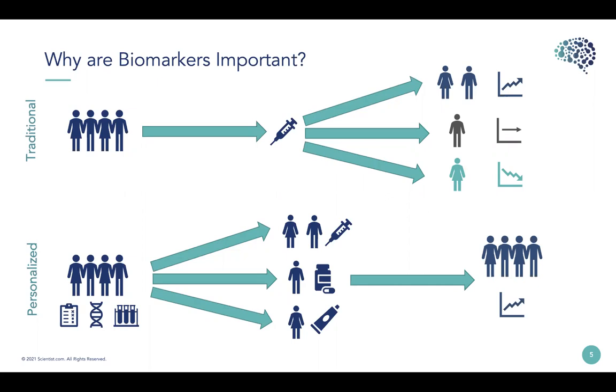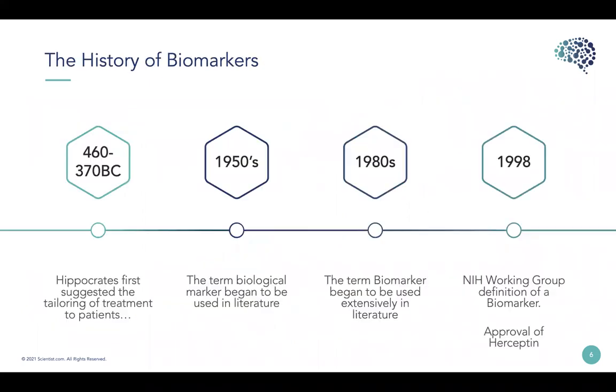That got me to thinking, so how long has biomarker research actually been an area of interest? And when I was looking through the research, I realized that it's actually a lot longer than I first thought. I came across the work of Hippocrates some 2,500 years ago, describing the individuality of disease and the necessity of giving different drugs to different patients. And more recently, in the 1950s, the term biological marker first began to be used.